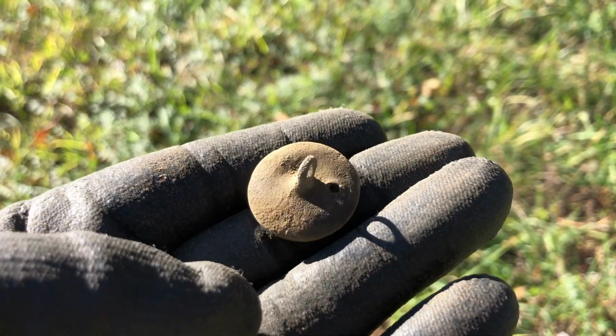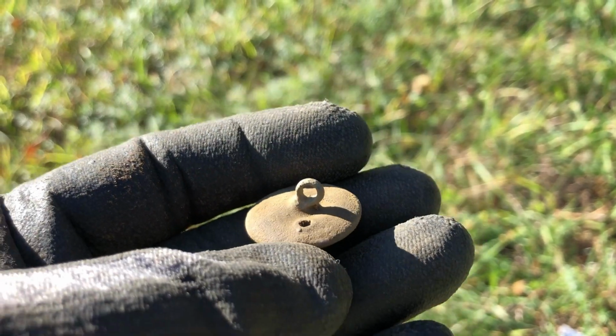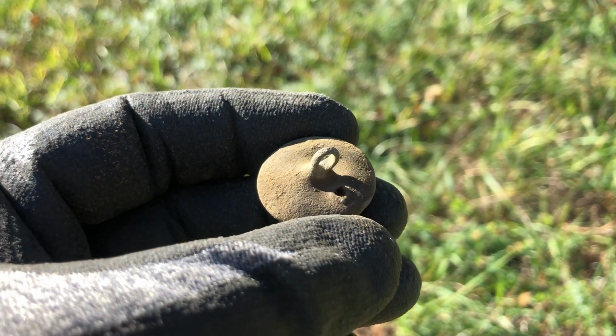I don't know. I can't believe that survived. And it's really weird that there's only one hole there. That's an early button. Easily early 1700s. That is so cool.